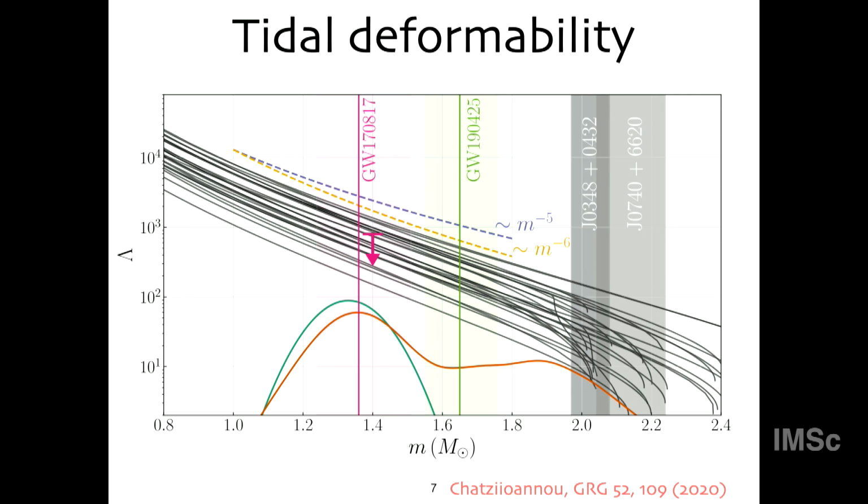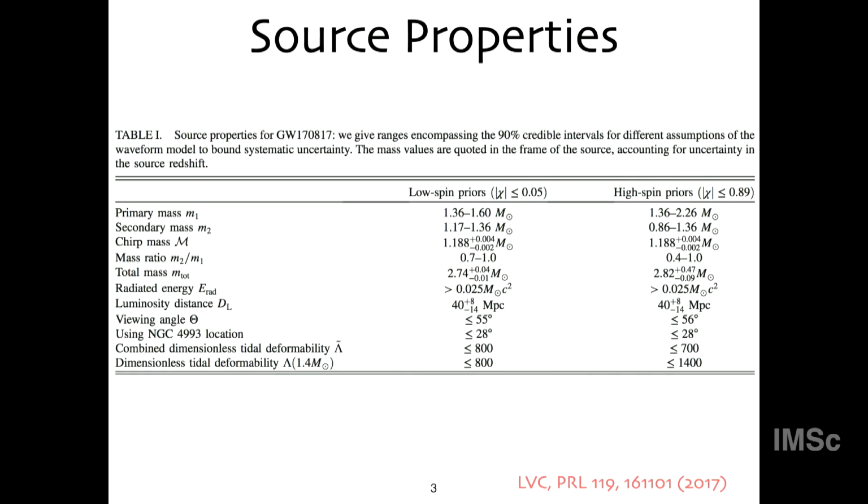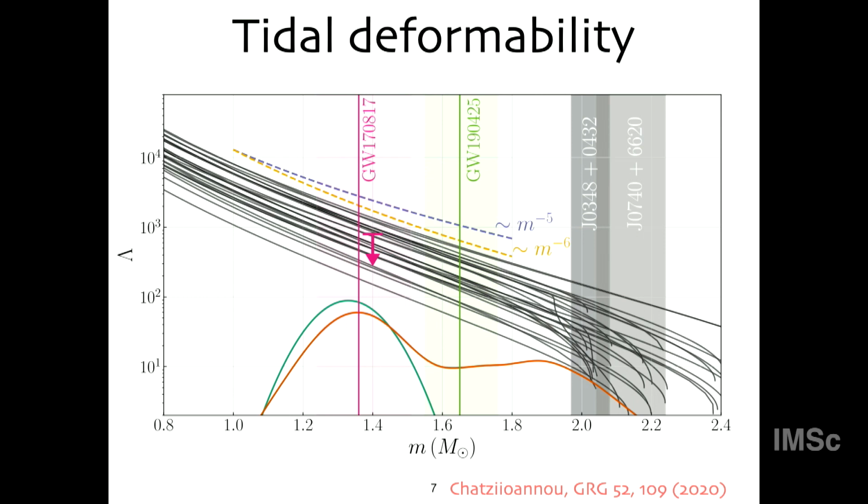And the vertical arrow that you see essentially is the bound that we got on the tidal deformability parameter, which was denoted by this lambda tilde parameter. Okay, the second row, I think, is slightly weaker, but yeah, this is the row on which the measurements are about 800. The plot is for the low spin priors only, so we have to look at the low spin prior values here. Right. So this is the constraint, the upper bound on the lambda tilde values from the GW170817 event.